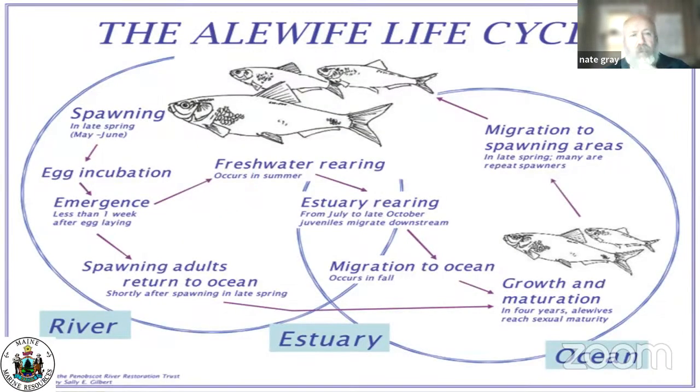Alewife life cycle. Basically, you can add this to all your anadromous species here on the eastern seaboard. Unlike the Pacific species, they don't die after they spawn. They can spawn multiple times. Typical sexual maturity is at 4 years old for both male and female as first-time novel spawners. This is principally a marine species, but it has to spawn in freshwater, and it spends a short bit of its life, about 3 to 5 months, in freshwater, maturing enough to drop out to sea to live for another 4 years before it's sexually mature and it returns to its natal waters where it was born, typically speaking. There is some stray component, i.e.